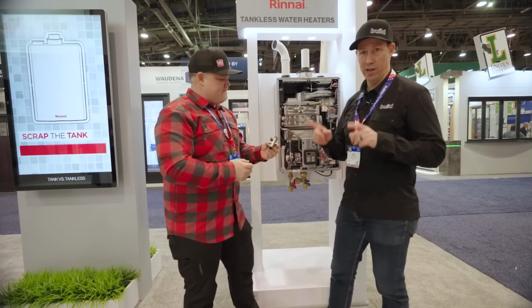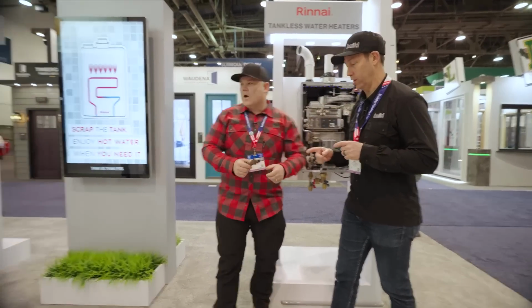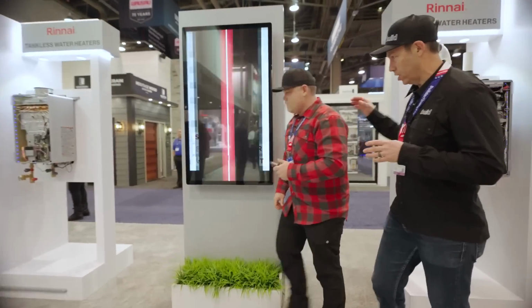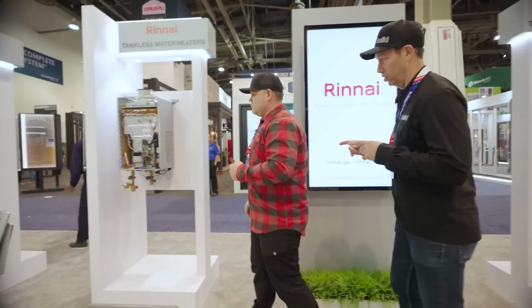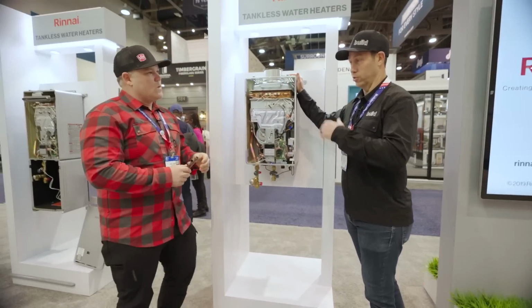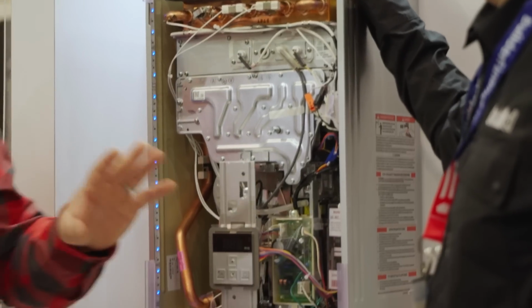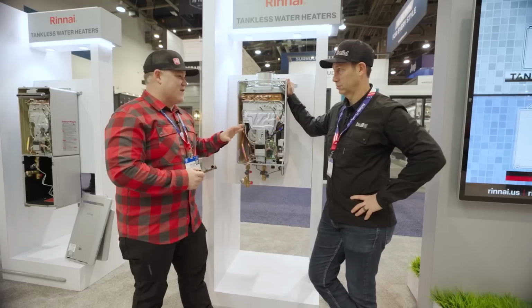Now, what's cool about Rinnai this year, 2023, is they've got a brand new model. Let's walk down here. Eric, this is their RE series, and you and I both have made some videos on this model. What's new and different about this model? My understanding is this is the first one on the market in North America that has this. Yeah, I didn't even know about it until we got to the show, so they've kept it a secret as far as I knew.